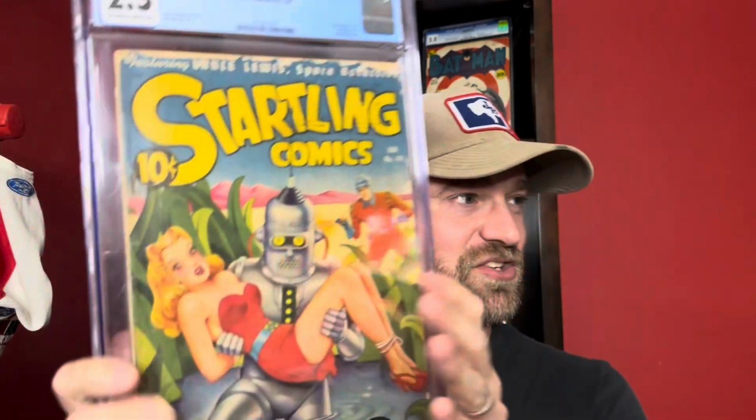So this is number 10. This is Startling Comics, number 49, what I think most people call the first appearance of Bender. This is the Bender cover. This is an Alex Schomburg airbrush cover. This is really the Alex Schomburg airbrush cover. He has some great airbrush covers for sure, but this is the biggest one that's out there, and one that I'd been looking to pick up a copy of for a long time.